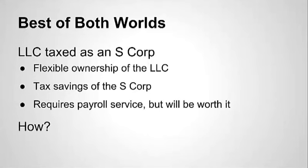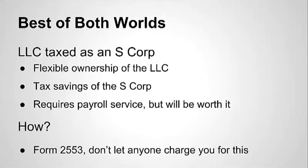How do you go about accomplishing this? A form can be filed after setting up an LLC, Form 2553. It's just a couple pages long. You've got to get all the owners to sign it. Don't let anyone charge you for this. It's a very simple form and a very standardized procedure for filing it.